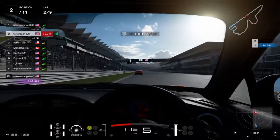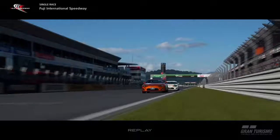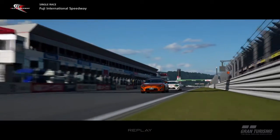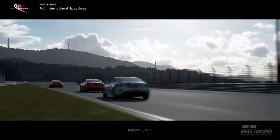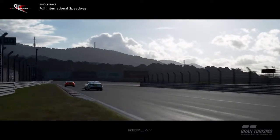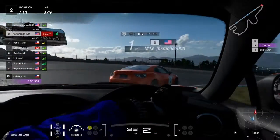Alright, so now that I'm about three-quarters of a second behind the lead car, I'm not expecting to be able to pass him in turn 1, so I'm going to pull out of the slipstream to get a little extra drag in braking. I just want to catch up to him. I don't want to actually pass him just yet. Come on.